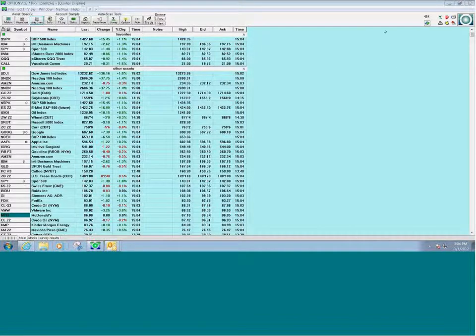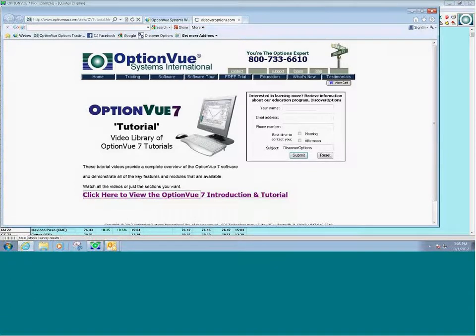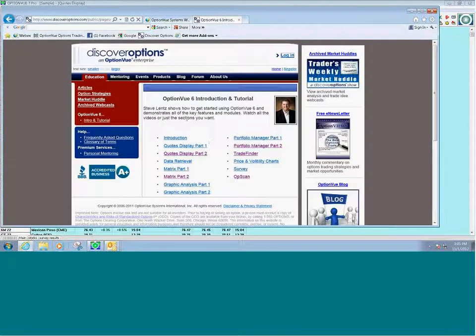And the easiest way to see those new features and functions is to go and use the help section. It's OptionVue 7. You can go under OptionVue 7 here, as well as the tutorial video. The first thing I tell clients that are just starting to use OptionVue, we need to change this to OptionVue 7, but it's the OptionVue 6 Introduction and Tutorial with Steve Lentz, our head coach and head mentor here at OptionVue with Discover Options Mentoring, is go through each of these little sections, and it's meant for people with 10 minutes of time for each section. So take it upon yourself, please, trial package people, to go through the tutorial right away and get started that way. The second thing I want to show you is the help.